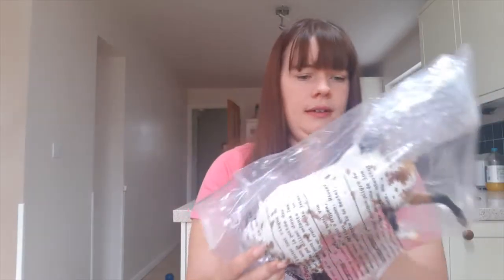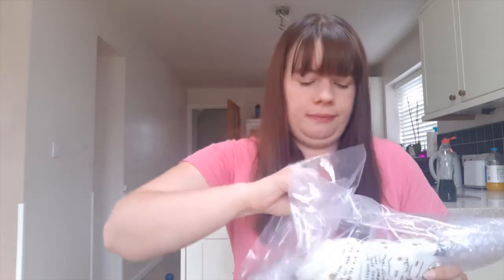Oh, they've done a good tape job on these special runs. Just ripping through the tape. Ooh, I think I've got a buckskin. So, yeah, this looks like the buckskin, just because it looks a lot lighter than the bay.